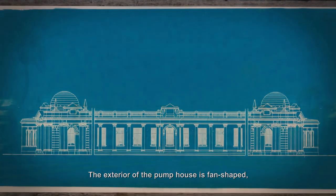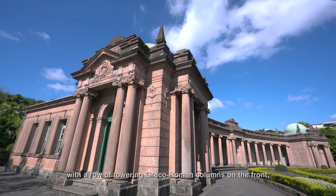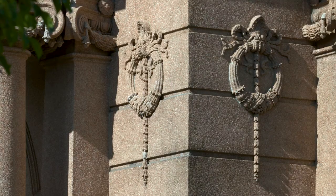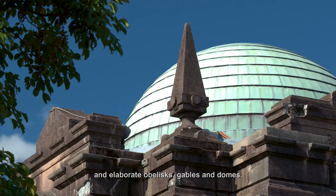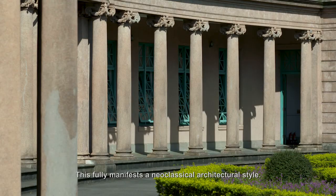The exterior of the pump house is fan-shaped, with a row of towering Greco-Roman columns on the front. Exquisite medallions on the stigma. Turrets on both sides of the building. And elaborate obelisks, gables, and domes. This fully manifests a neoclassical architectural style.